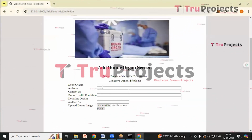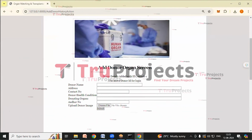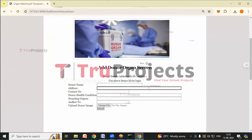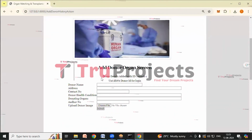Here we can see the donor details with ID have been added to the system. So ID can be used by the donor to track organ matching status. So in this way, we can add any number of donors who are interested in donating. All these donor details will also be saved to blockchain.